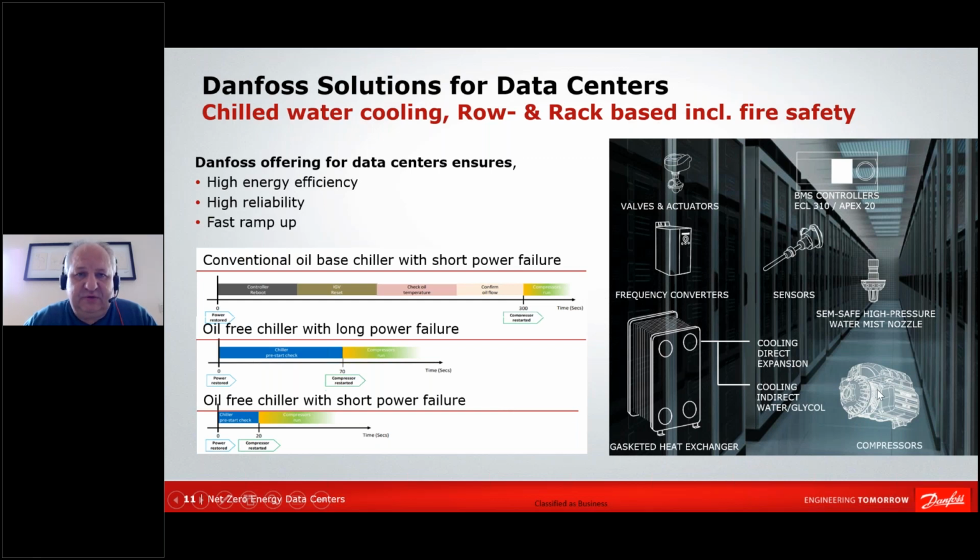We have compressors, such as scroll compressors. We can have the Turbocor compressors, which are very famous in this industry, the turbo compressors, because of their efficiency, because of some other benefits they have, right? We can also deliver even some high pressure water mist nozzles for fire safety, right? Very micro droplets. It's not like the water fire safety methods, you know. It's very, very micro droplets for fire safety. So, and we have a lot of sensors and many more products. You can see those in the presentations later today and tomorrow.